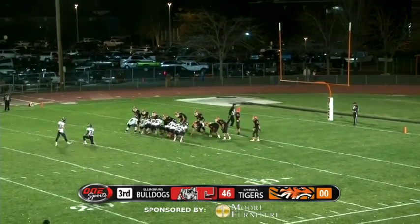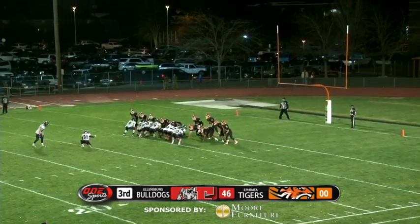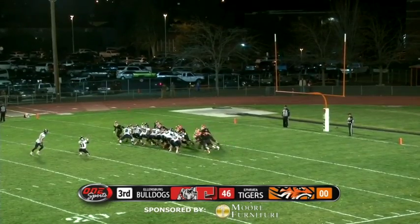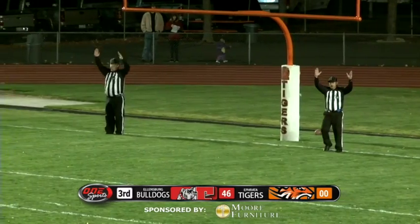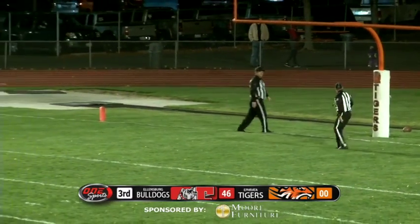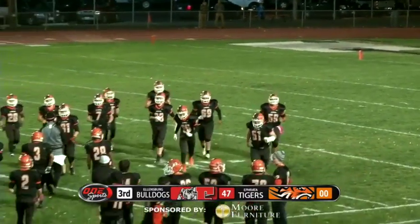Now ready to attempt the point after. PAT attempt is up, and this one is good. 47-0, Bulldogs on top here. Step away for a quick break. Be back in just a moment.